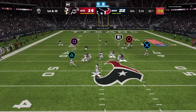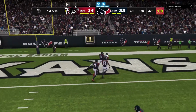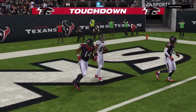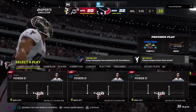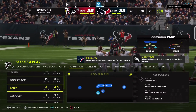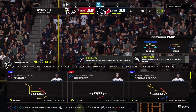On 1st and 10, here's Brady. He's going to fire one deep over the middle. And this is caught for a Falcon touchdown. A great effort there. Already his 2nd touchdown here in this opening weekend. And the Falcons have a chance to tie things up as they trail by 2 here in the 4th.